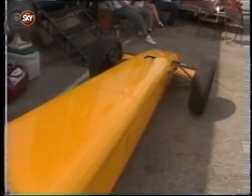The NHRA is like the big guys of government in racing. They tell us what we can do, what we can't do. They also provide the insurance for most of the tracks and all the safety technicians and all that stuff. So, they're real good guys for us to pay attention to because they have our safety in mind. In recent years, jet cars have seen a major revival of interest amongst not only fans but also drivers.